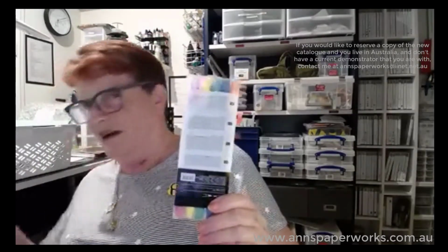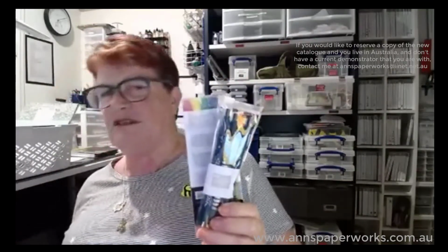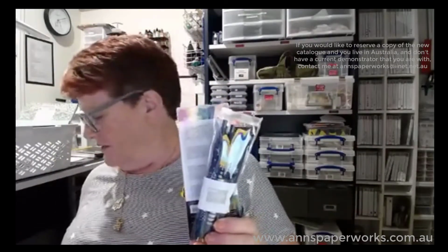Now that's only a touch of what we got at On Stage. I also got a set of the new In Colour markers. I got some nice Stampin' Up pens as well. Oh, we got a gorgeous bag, but I've been using that, so I've nearly worn that out, I think.